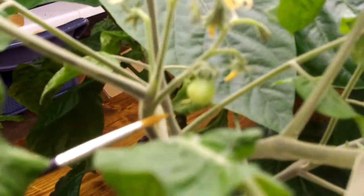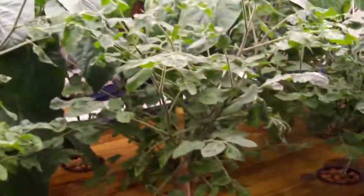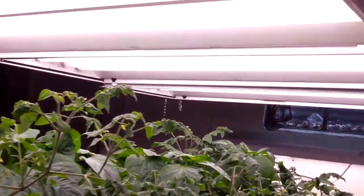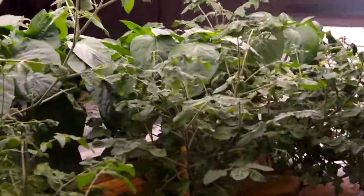Here's our little cherry tomato again. Anybody that tells you you can't grow cherry tomatoes under these normal fluorescent lights is wrong. I've been doing it for years. Of course, more expensive lighting would probably see them doing a lot better. But for now, it'll work. We'll check back in another 30 days or so.